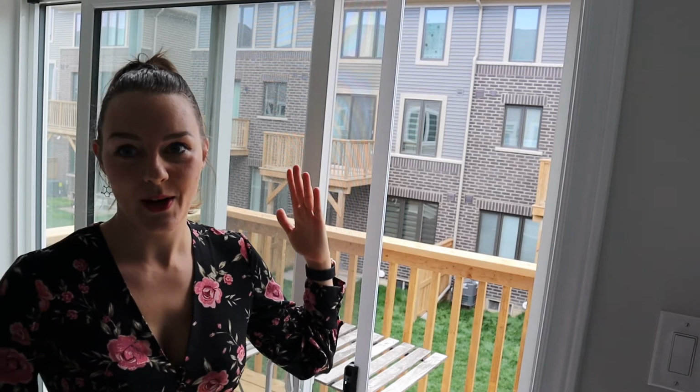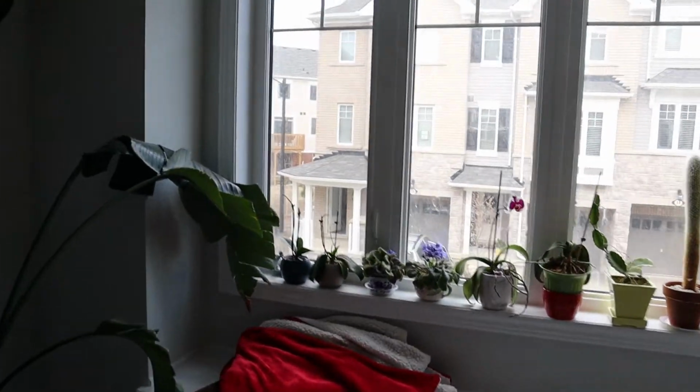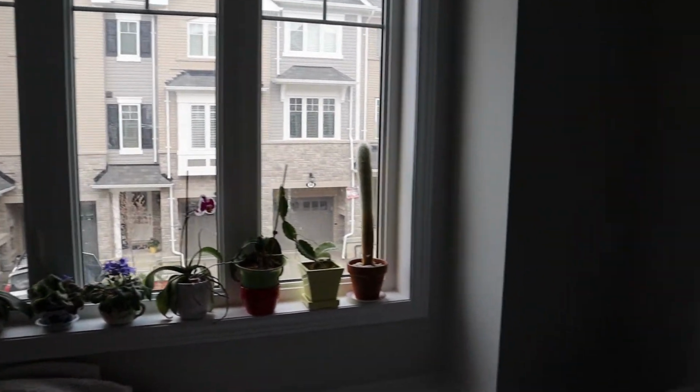As you can see, there's another row of houses on the other side of us, and actually it's the same case over on the front of the house. We don't have blinds at the moment. Right now, we're those no-blind neighbors that everyone looks at like we live in a fishbowl, but they should be coming next week, so we're not gonna be those weirdos anymore.